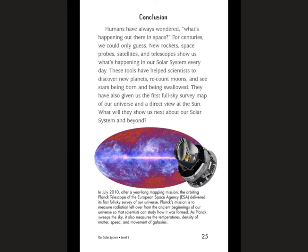They have also given us the first full sky survey map of our universe and a direct view at the Sun. What will they show us next about our solar system and beyond?